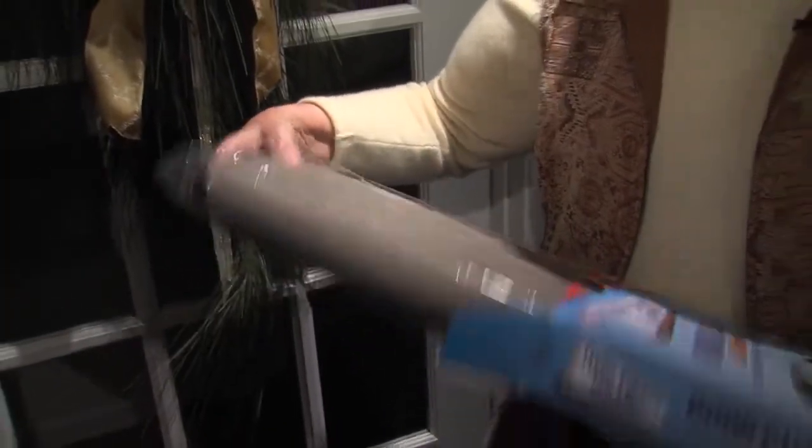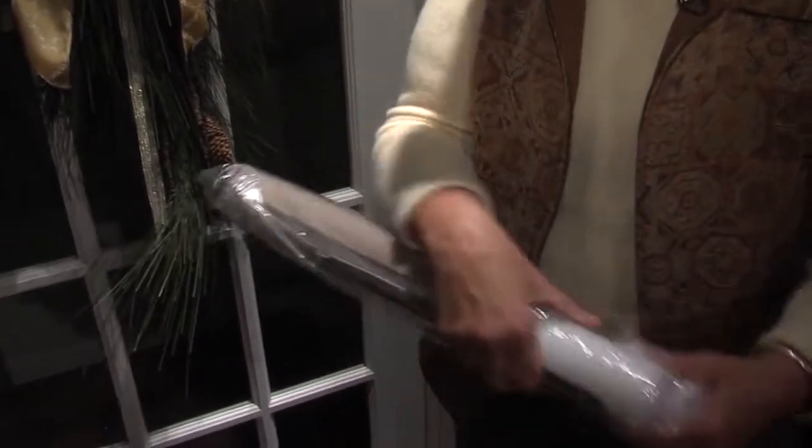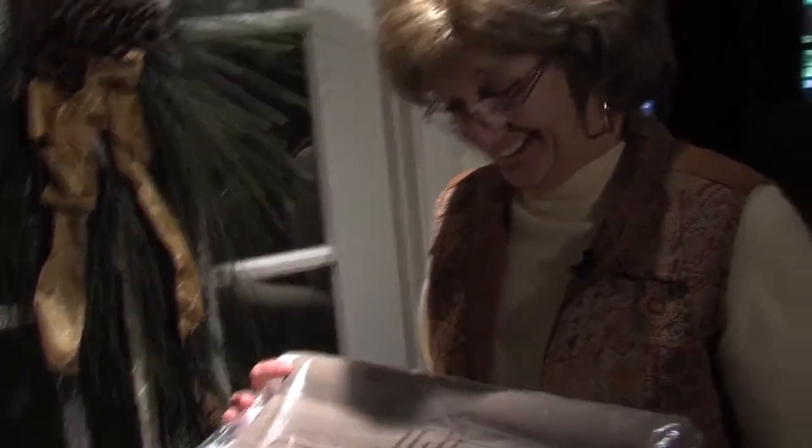So Ginger opened the Twin Draft Guard door guard as seen on TV. Inside she found 4 styrofoam cylinders with collars to fasten them together end to end, and a canvas-like cover, the appearance of which she was not too impressed. Not real attractive, but... You're big on this attractive thing, aren't you?